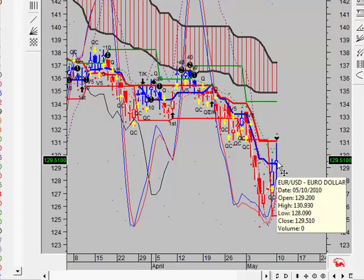As far as the euro is concerned, in the past 10 bars there have been 5 white up candles and 4 black down candles for a net of 1 white up candle. During the past 50 bars there have been 20 white up candles and 29 black down candles for a net of 9 black down candles. Moving over to the swing VIX, currently the market pulse is negative since it's trading below its signal line. The pulse scan crossed above the swing VIX 1 period ago.